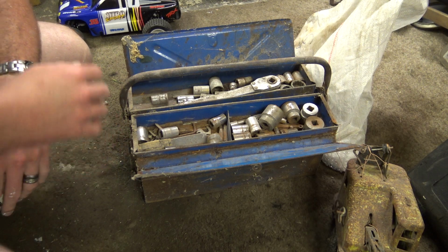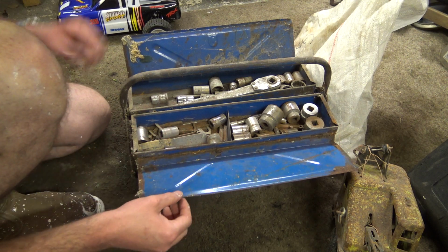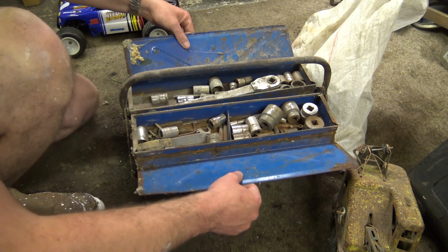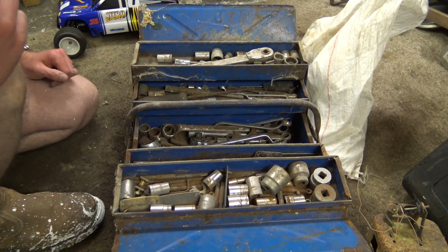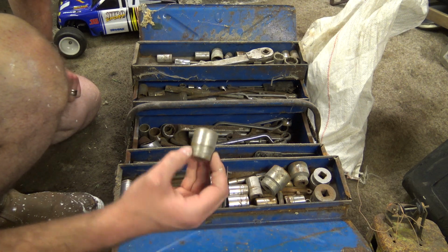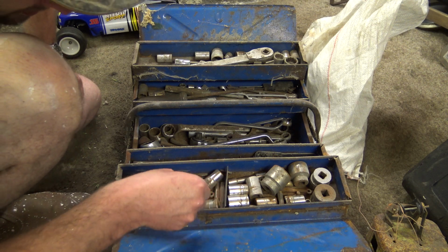Right, so hopefully that camera's alright there. I think it should be alright, shouldn't it? So I've obviously opened this toolbox up now. It's full of cobwebs, and no, I'm not the biggest fan of spiders, to tell you the truth. But we've got loads of sockets. These are quite old sockets, 7/8. You know, sockets, drill bits, scrapers.